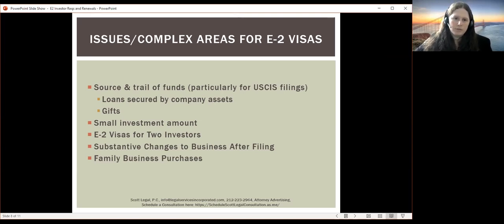Other things to consider for the source and trail of funds are, while you can have a loan be the source of funds, so let's say you own a home and you want to take out a home equity line of credit or something like that, a loan or even an unsecured loan, that's fine. What's not okay is to have a loan that is secured by the assets of the E-2 company. So that's kind of the one type of loan you cannot have.